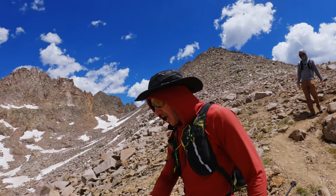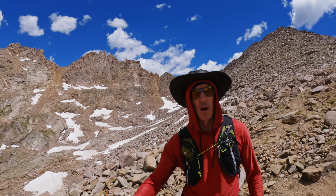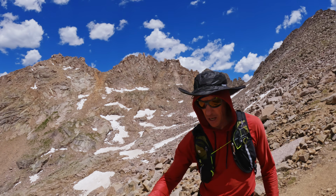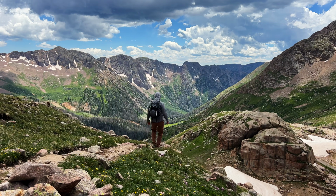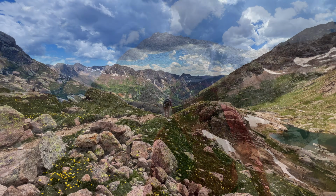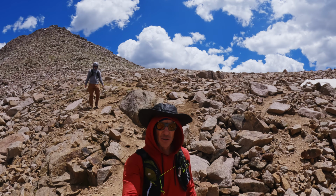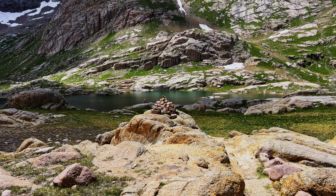And then as far as getting across, you definitely just want to hit that ledge system fairly low, right over my right shoulder, right here. Stay with the cairns. That's by far the quickest and easiest way. It took us less than a half an hour to get across the valley. And then you'll be right where we are now, which is back on the Windom Trail. And this is a nice trail too. It's gonna take us back all the way down to the Twin Lakes.